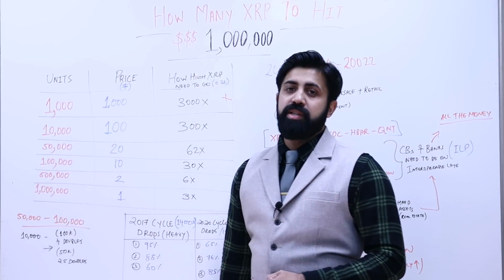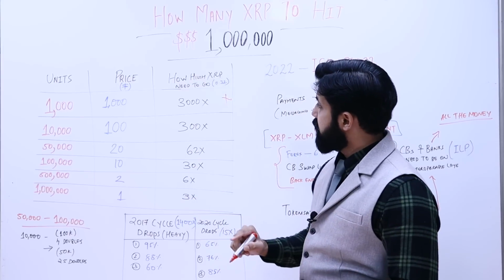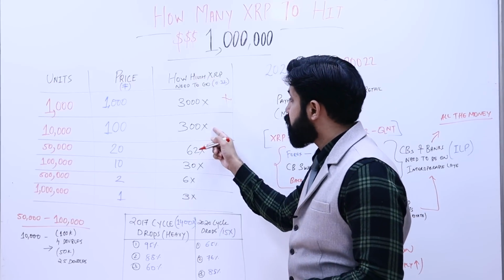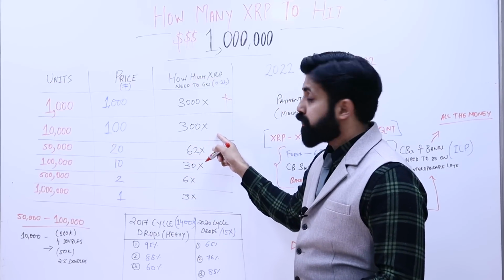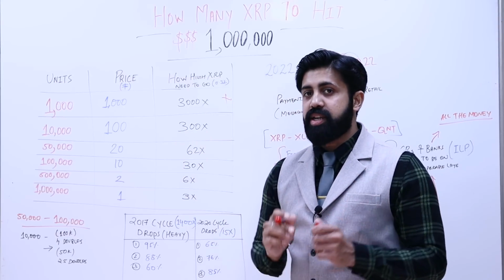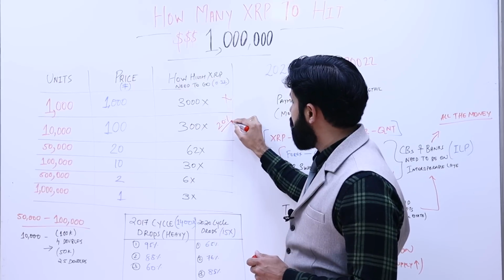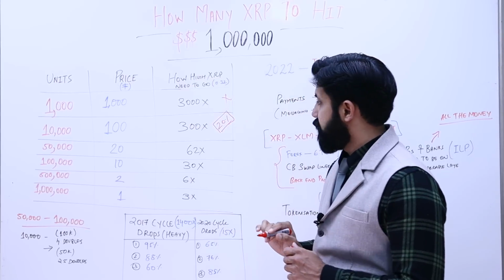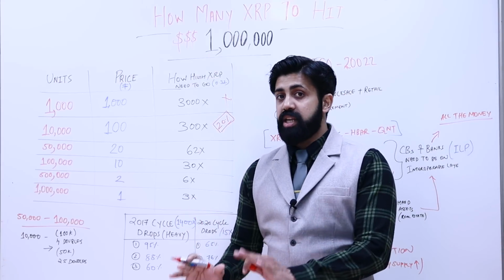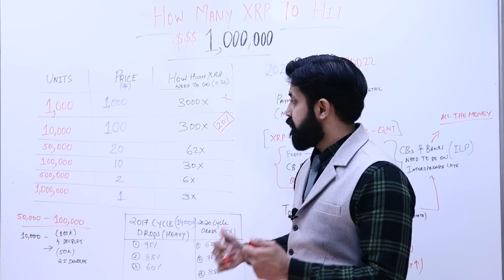Next, 10,000 units of XRP. You need to reach $100 per XRP, from the 0.32 level. So how high do you actually have to go? You really need to do a 300x to reach there. What's your probability for this one? We can say, okay, we can give a 20% probability that this may happen. But you now have 80% odds stacked against you. But you still have 20. Looking at the probability, you're like, no, I want higher odds for me.